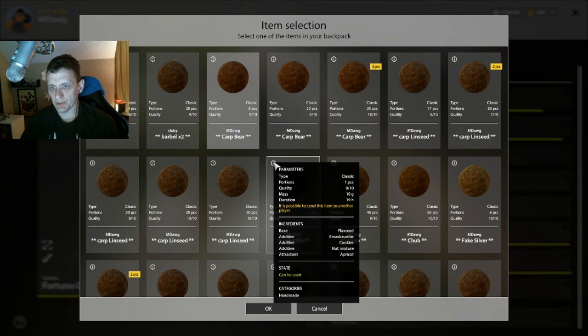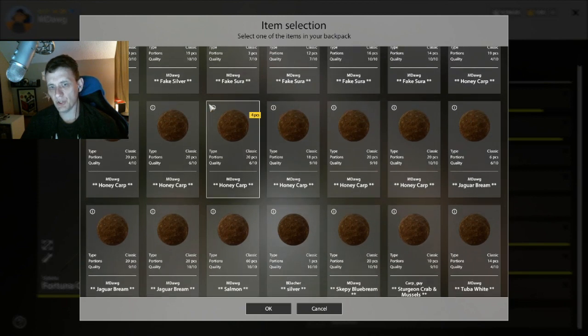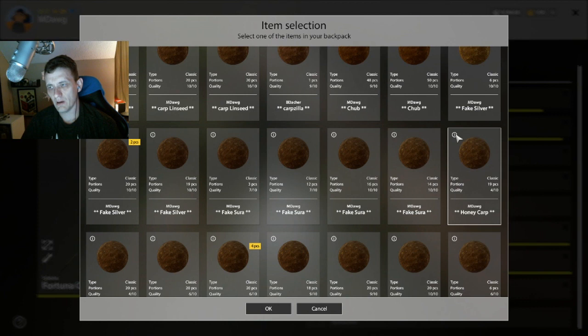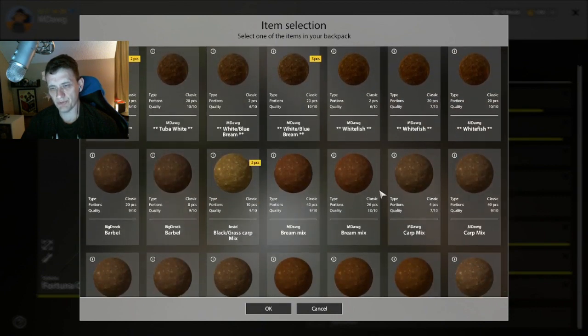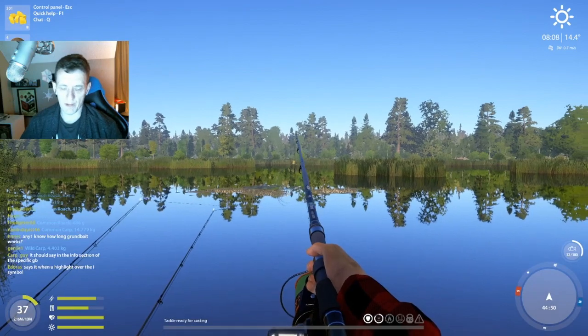What's on Bleacher's old stuff? Okay, let's just put, oh, honey carp. See, that could work good right now because they're going nuts for honey. Honey pear stuff. That might be worth trying. Let's start off just with carp mix. And just kind of go from there.